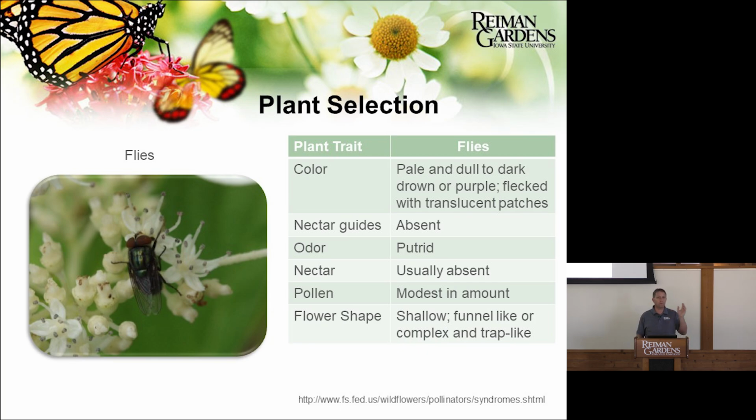They don't need bright flowers, and my favorite part of this whole piece for the flies is that a lot of them tend to like putrid smelling flowers. That's what's really drawing them in, that putrid smell, as if there's a carcass that they could be laying their eggs on as well. And so they make for a really fun pollinator that, again, gets overlooked a lot. But again, there are a lot of flies outside, right?